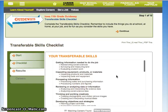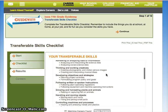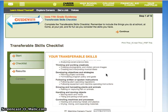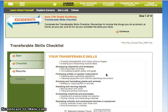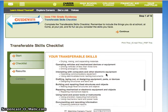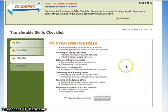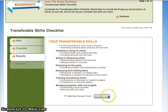So for the person that filled this out, you can look and see getting information needed to do the job, and then it gives you specifics on there. Specifics on maybe things that you had indicated: inspecting equipment, processing information, thinking and working creatively, handling and moving objects. So you can just kind of get a feel for what your skill set is and see if you feel that's accurate. Once you have that done, you can view the careers.